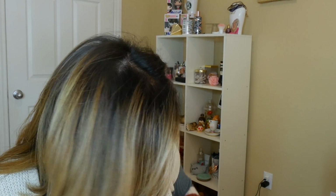A majority of my workout clothes are from Marshalls and TJ Maxx. I think I'm wearing it now. I also use their leggings a lot. I forgot the name of this brand, but it's at Marshalls and TJ Maxx, and I pretty much only buy their leggings because they are the best.